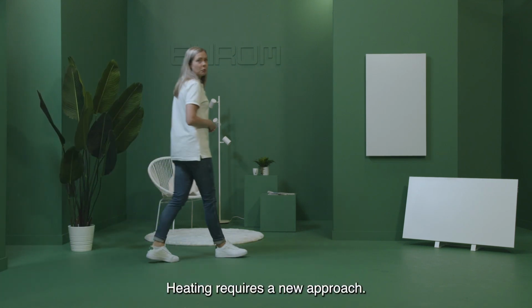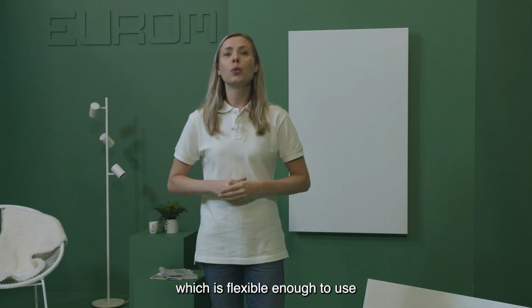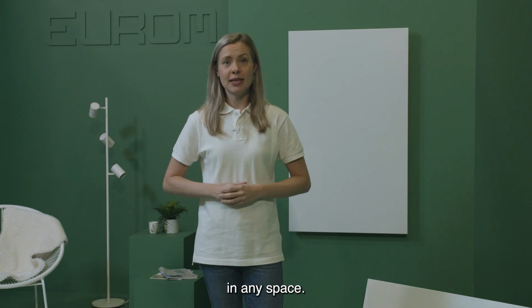Heating requires a new approach. Our smart innovations help you to comfortably heat your home. Take the Mon Soleil series, for example, which is flexible enough to use in any space.